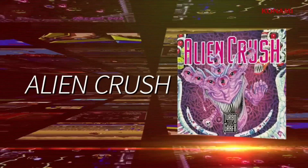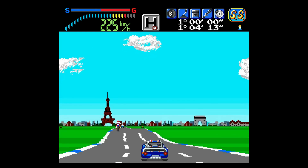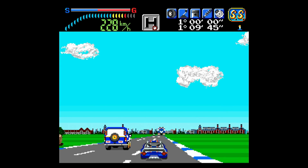The emulation quality is top-notch with minimal lag and accurate sound reproduction, so you're getting an authentic retro experience. It's perfect for those who want to relive the glory days of 16-bit gaming or discover some classic titles for the first time.